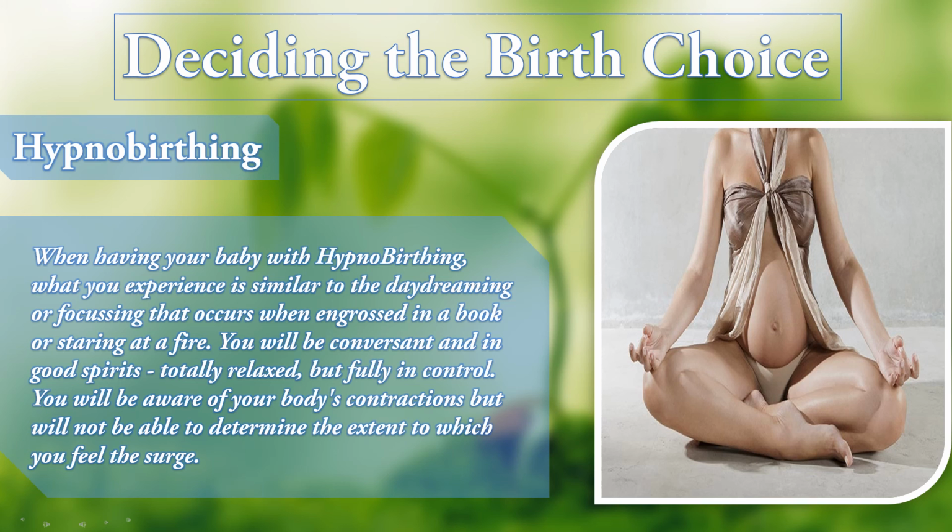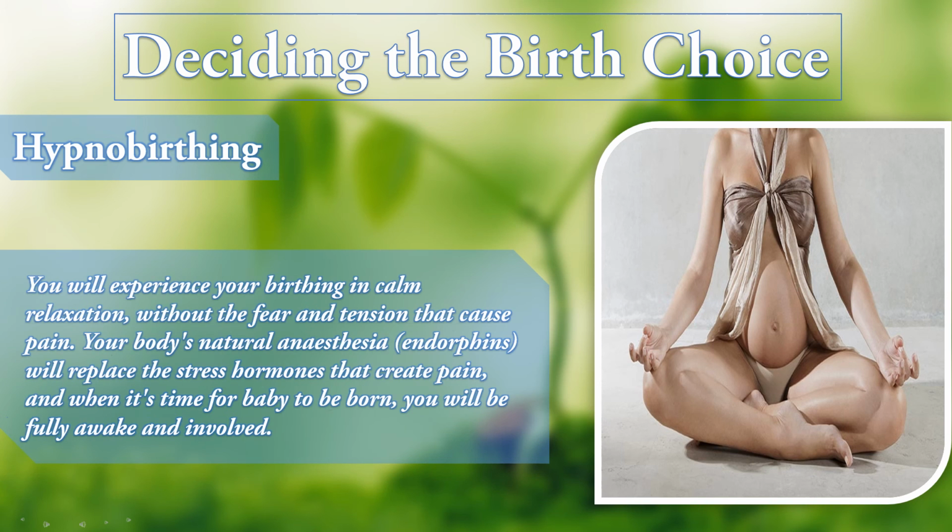You will be conversant and in good spirits, totally relaxed, but fully in control. You will be aware of your body's contractions, but will not be able to determine the extent to which you feel the surge. You will experience your birthing in calm relaxation, without the fear and tension that cause pain. Your body's natural anesthesia will replace the stress hormones that create pain, and when it's time for baby to be born, you will be fully awake and involved.